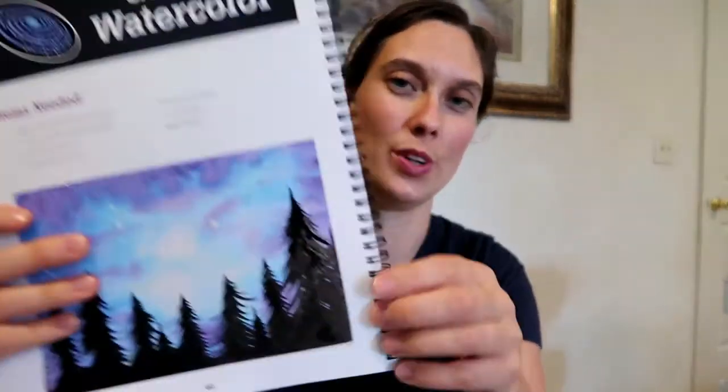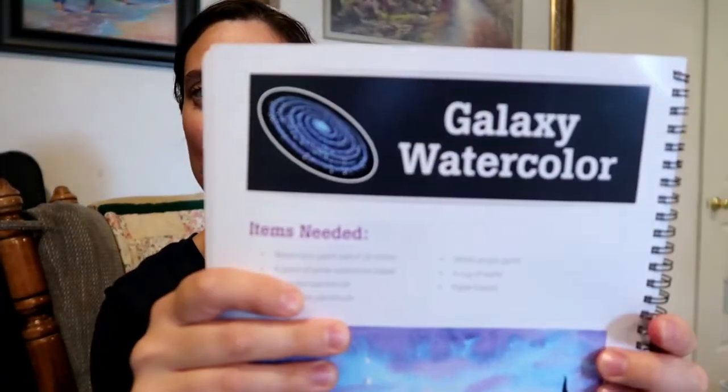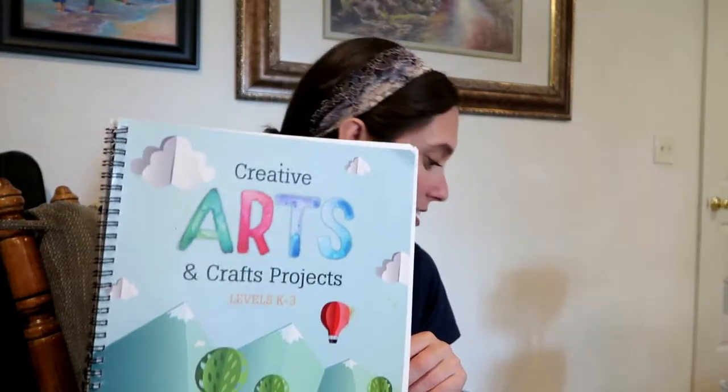Oh, this one's so cool. It's a galaxy watercolor, and it tells exactly how to do it. It tells you the items you need right up at the top. This is well worth its weight in gold. It tells you all the supplies you will need for the entire year, and they're all very simple. I did not need to buy very many things whatsoever to be able to do these art projects. So if you have anybody K through 3 age in your house, I would definitely recommend this.